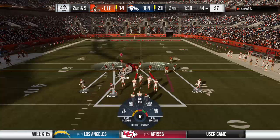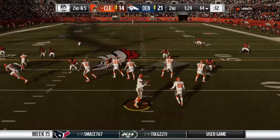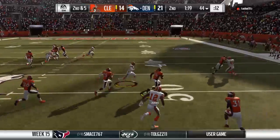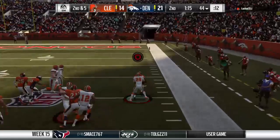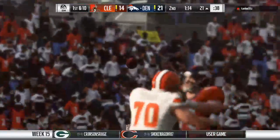Second and 5 after the 5-yard completion on 1st down. The play action fake. They'll look to throw. And he fires one that's intercepted. Picked off by Adam Jones. And a terrific return as he takes this thing all the way down near the 20-yard line.